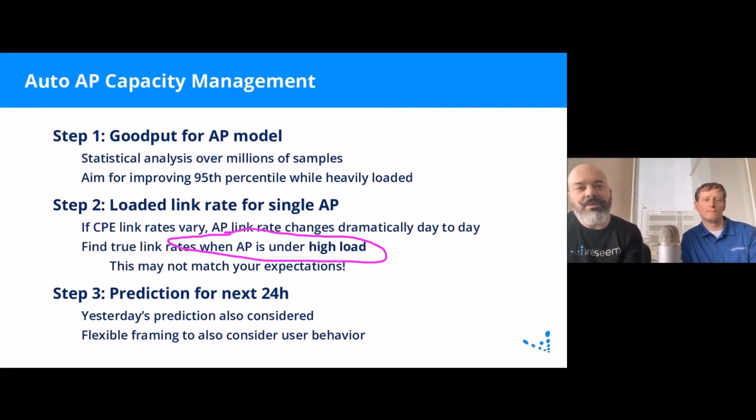So we look at the rates of when the AP is under load. We don't look at the average rates of when the AP is idle. That would be very misleading. We look at the real rates when the AP is under load. And sometimes that will produce lower rates than you think because you're seeing maybe some spikes or peaks at other times of the day. Again, our goal here is to balance the needs of latency and throughput.